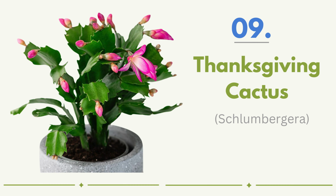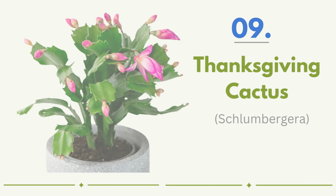Misting mimics the moist, shaded forests of Brazil where it naturally grows, supporting healthier stems and longer-lasting blooms. It also keeps dust off the fleshy leaves, improving photosynthesis and overall vigor. Thanksgiving cactus is low maintenance yet produces an impressive floral display when cared for properly, often blooming right around the holiday season. Beyond its beauty, it adds a cheerful pop of color indoors just when most other plants are slowing down. A quick mist keeps it hydrated, fresh, and ready to burst into brilliant seasonal flowers.